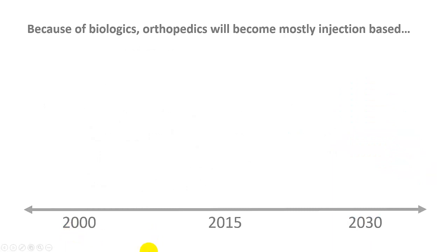Because of biologics, orthopedics will become mostly percutaneous. Less surgical orthopedics. What do I mean by biologics? I mean mostly initially autologous biologics. Patient stem cells offer a really interesting opportunity. I also mean biologics will move invasive orthopedics towards needle-based care, and surgical care will follow after that.